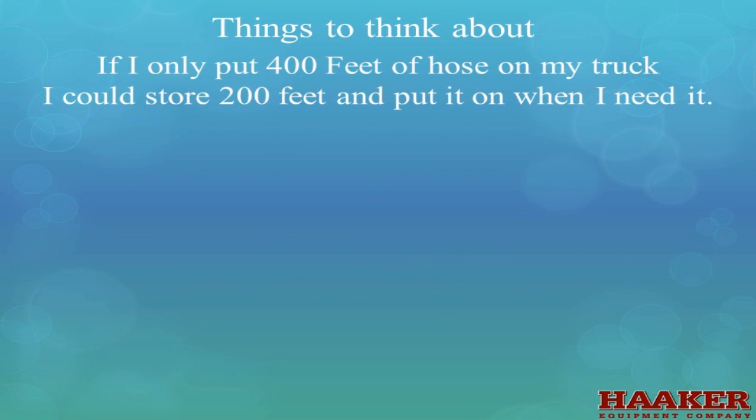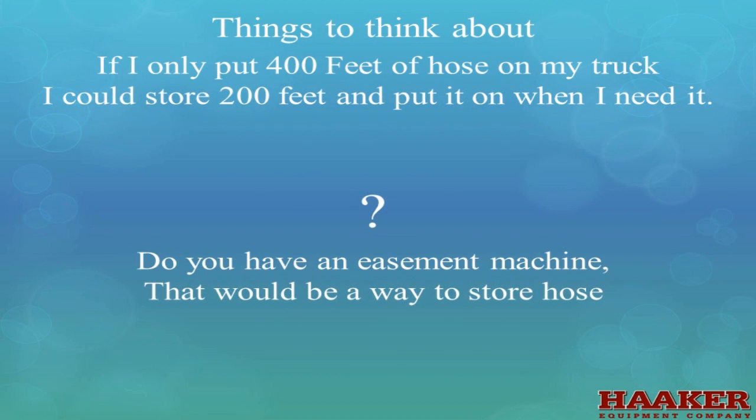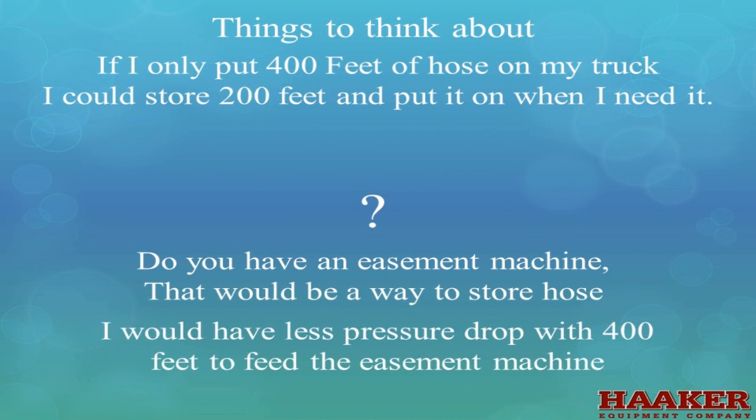If I only put 400 feet of hose on my truck, I could store 200 feet and put it on when I need it. Do you have an easement machine? That would be a way to store hose. I would have less pressure drop with 400 feet of hose to feed an easement machine.